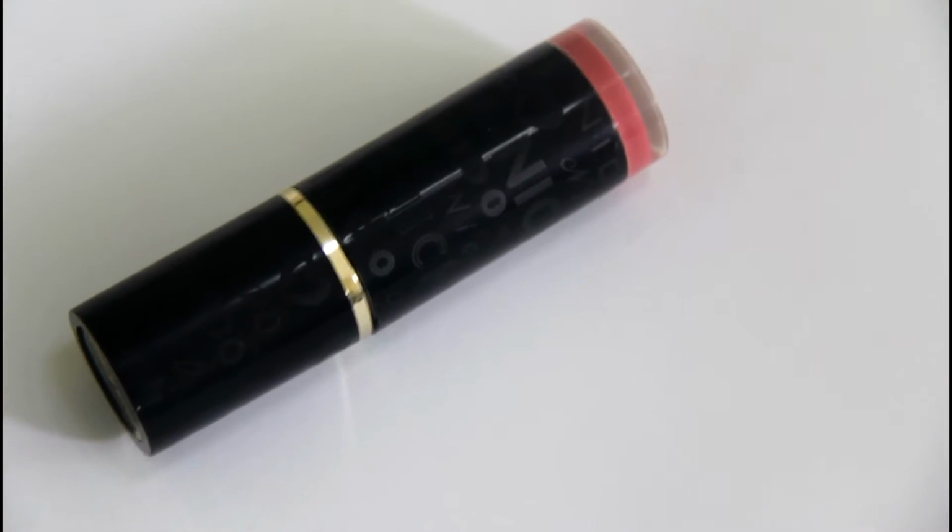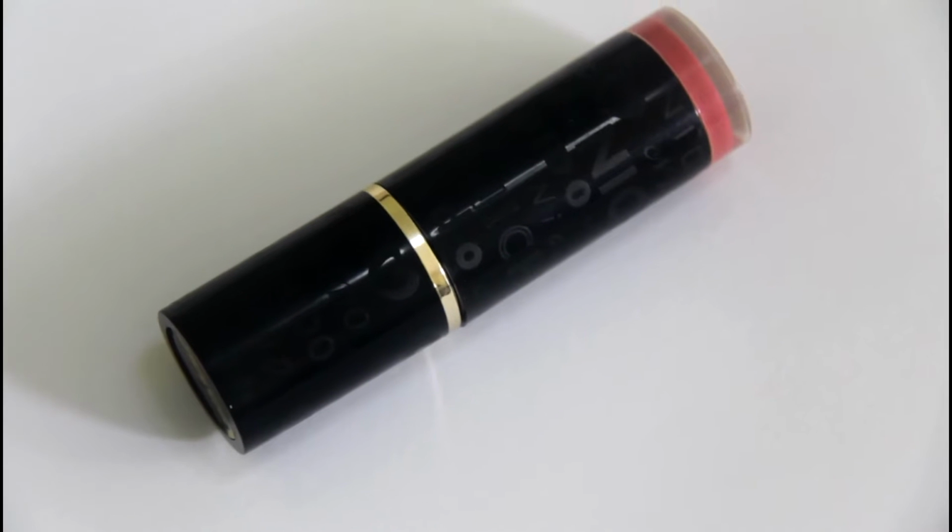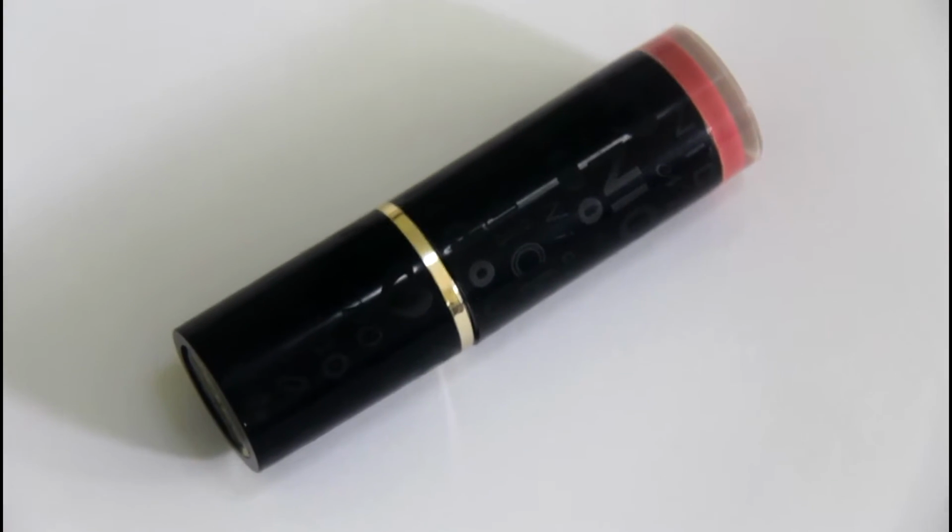Yung packaging niya was really good guys. And meron siyang mga Nichido, something like that. And good thing with this packaging as well is meron siyang shade on top of it. Hindi mo na kailangan baliktarin yung lipstick mo kapag ilalagay mo siya dun sa canister mo or sa lipstick organizer mo. So, that's one good thing on this product.